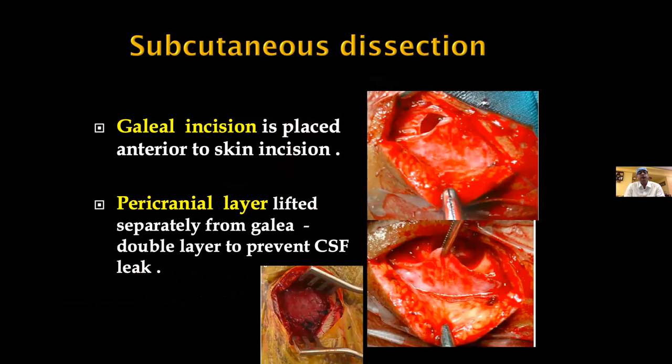I place a galeal incision slightly anterior to the skin incision, and I try to lift a pericranial layer separately from the galea. That gives a double layer always, so that it gives an additional protection against a postoperative CSF leak.